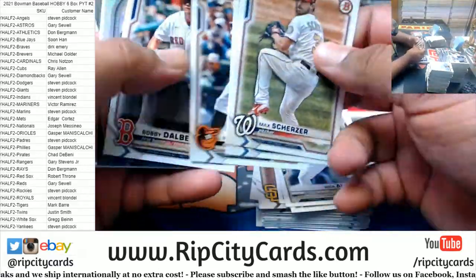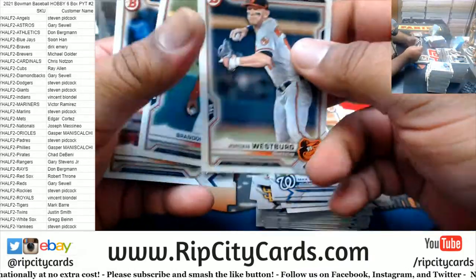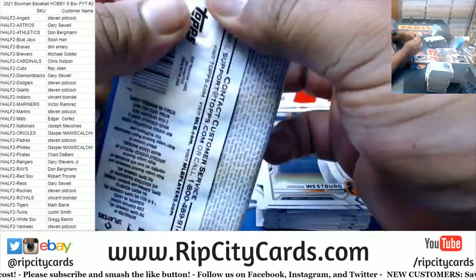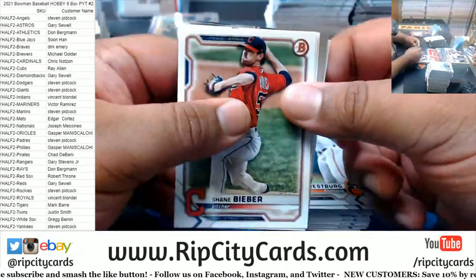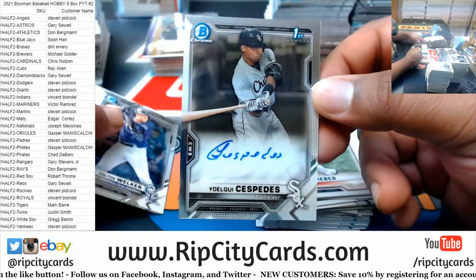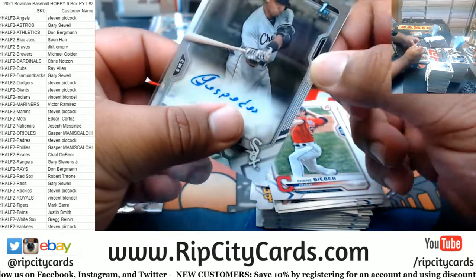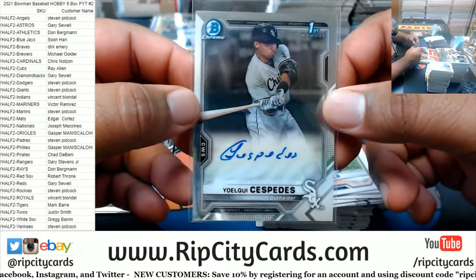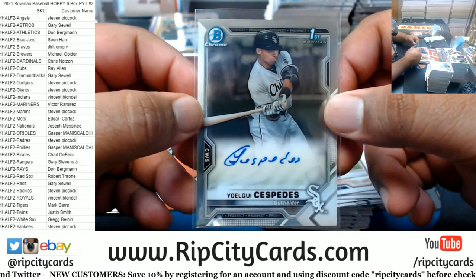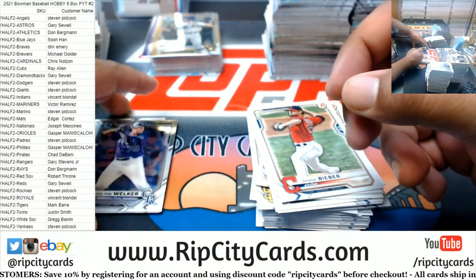Anthony Rizzo struck somebody out just now? What? I got an update on my phone saying Anthony Rizzo struck somebody out. Since when is that guy a pitcher? Ooh, that could be huge. Yoelky Cespedes. First Bowman. White Sox. Very nice, Greg. Very nice.